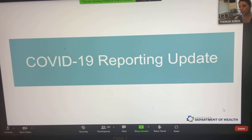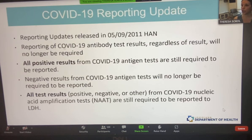But I did want to talk about a reporting update because in the survey that we conducted, there were a lot of questions and concerns about reporting. And one of the questions was related to some new HHS guidance that came out, I can't remember, a few months ago maybe. HHS used to require on a federal level reporting of all SARS-CoV-2 tests regardless of type and regardless of results. And they have changed that.